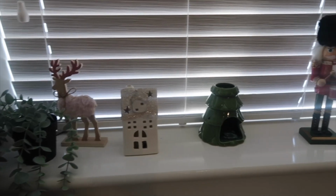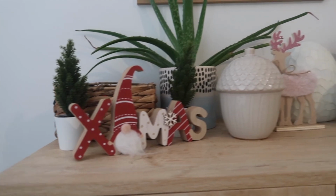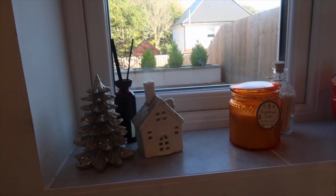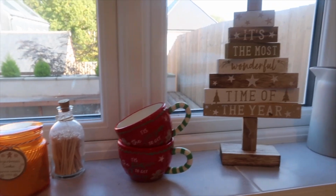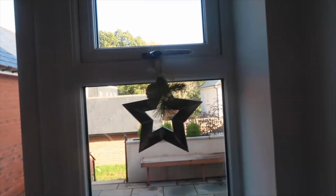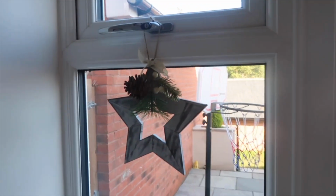So as you can see, my two little helpers did come home from school yesterday and decorate the windowsill and other areas of the home that we like to decorate for Christmas. They were so excited. It's now the next day. I also decorated our kitchen windowsill, and we've put up our lovely stars on the back door windows, and we've just made it a little bit more festive basically.